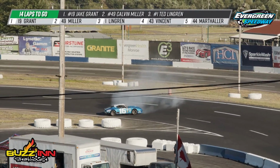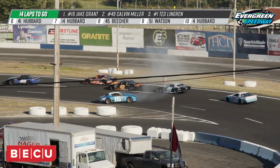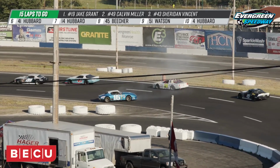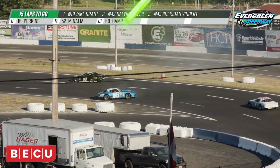Yep, caution is out. That might be what Jake Grant needed as he was under heavy pressure. That's Scott Perkins around in turn number 1 and 2, it looks like. So we're going to take a little bit of a breather right at halfway, come back up to the booth. 15 laps down, 15 to go.